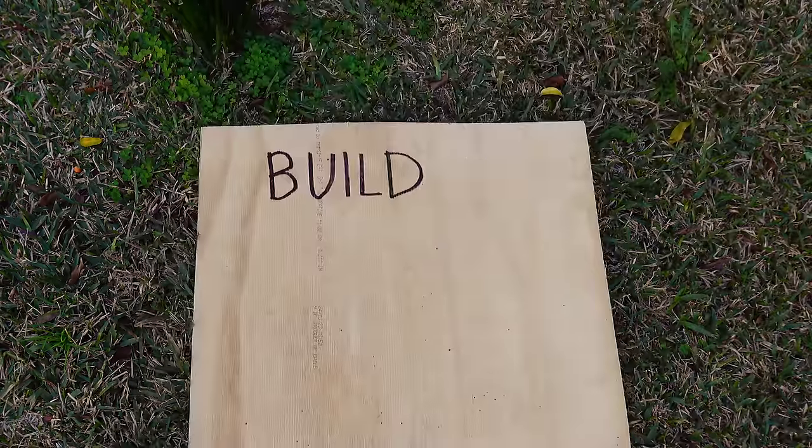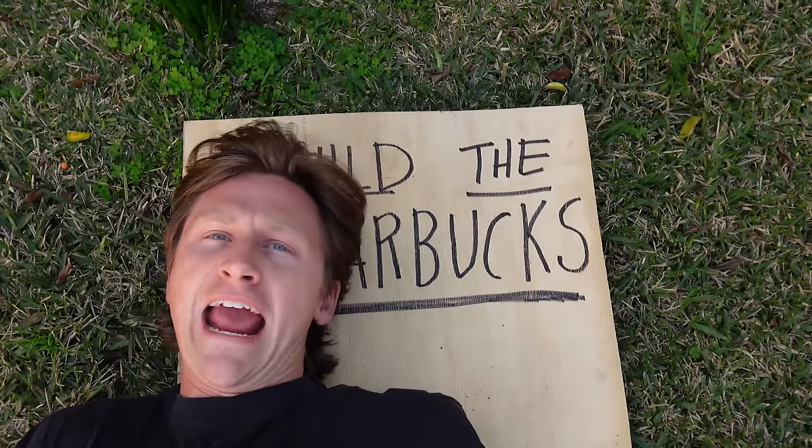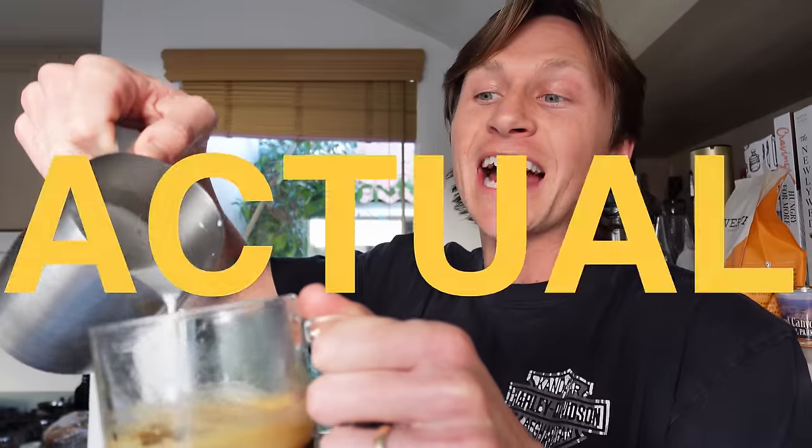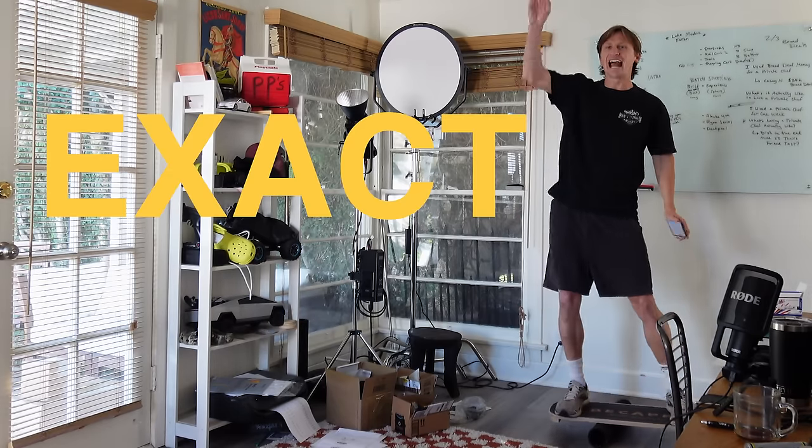Step one, build the Starbucks. So yeah, I don't know if I can. I want to shoot a scene like you'd see in a movie that leads up to the Starbucks exploding. But for the explosion to feel real, I'm going to need to interact with an actual Starbucks building in real life to basically give some level of context before the small one explodes. That means our mini Starbucks has to be an exact replica of a real Starbucks building.